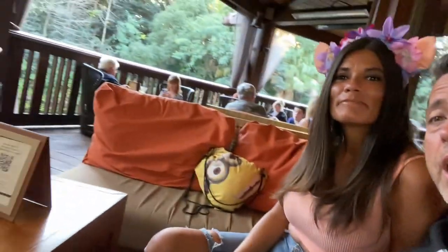There's enough space here for like 8 people. So we'll have to come back here with a group of people. First, we need to get friends because we have no friends. I'm not kidding. We have no friends. So if you're ever in the parks and you're like, hey, we know you, please come up and say hi, because we have no friends. If you want to hang out, let us know. But we'd love to bring some friends here and hang out.